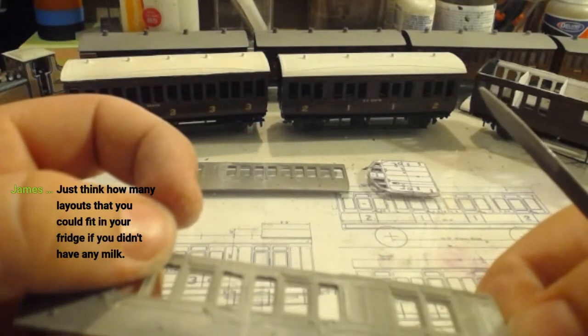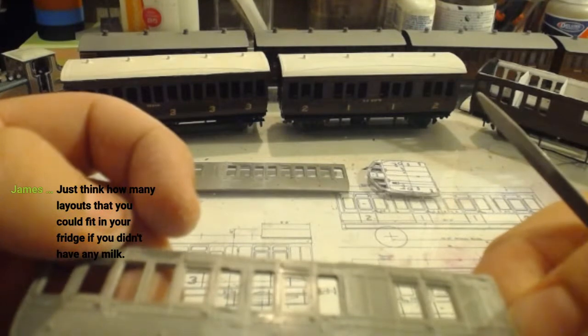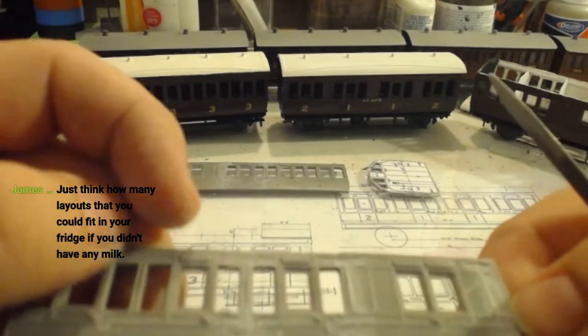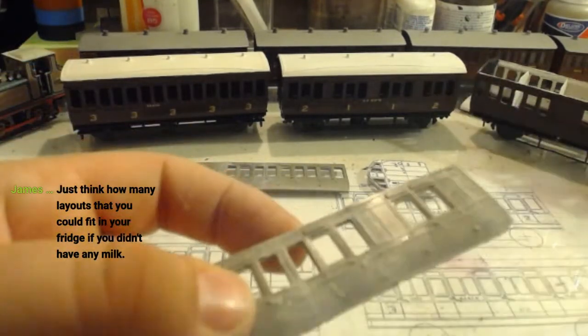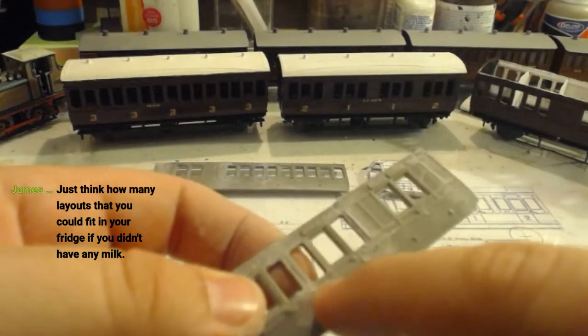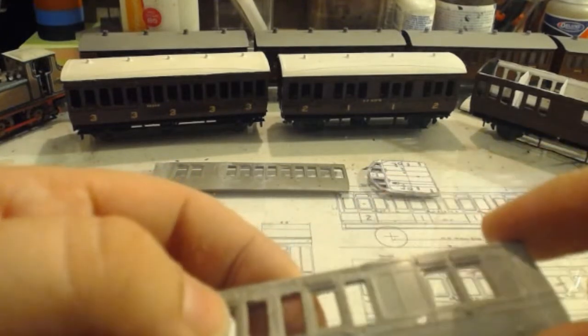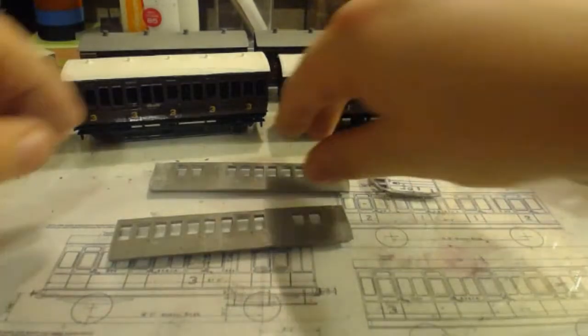Yeah, that's all come out much, much better than I was expecting. I'm not sure it is going to need lots more filler. There's a big dip here I could see that I thought was going to need more. But I think it was just where the filler was packed so high. I think that's alright, you know.